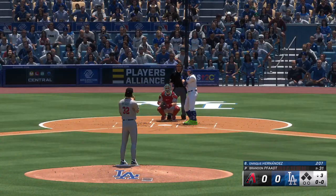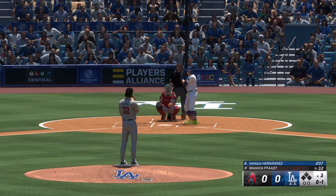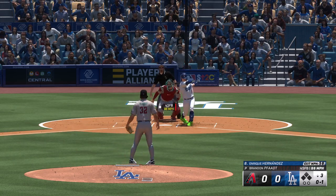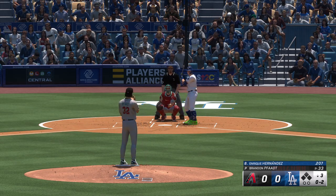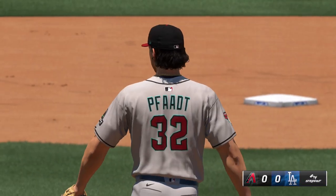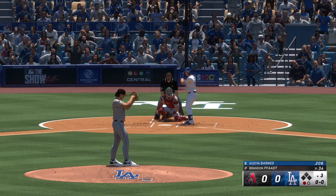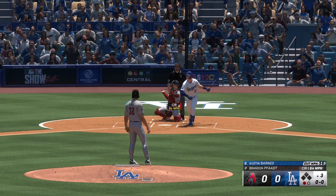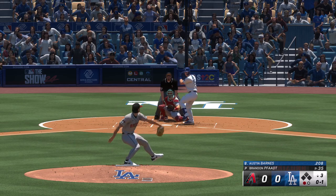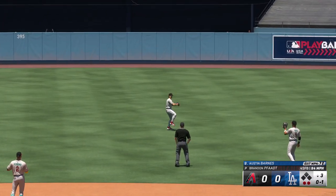Stepping in, Kike Hernandez. Right hander back to work. There's a strike at the knees. And a pitch. And a swing and a miss. One out. So digging in, Austin Barnes. That one fouled off. The pitch. Into center. Carroll moves towards it. Makes the grab, and there's two gone.